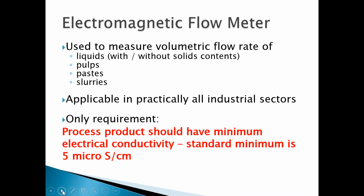Liquids can either have solids or not. Pulps, pastes, slurries, all of these can be measured with mag meters. So the thing I've got in red there is a rule of thumb. A lot of the things that I'm going to show in this presentation are rules of thumb. Are there slight deviations from these rules occasionally? Of course. So we say here that the standard minimum conductivity should be about 5 microsiemens per centimeter.